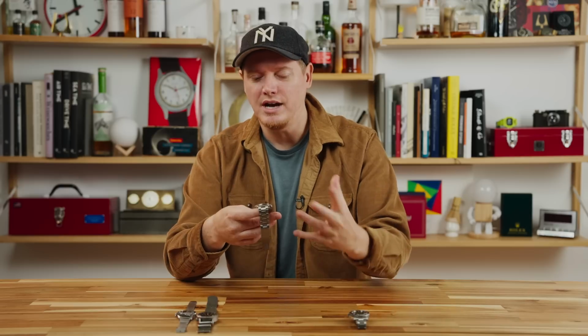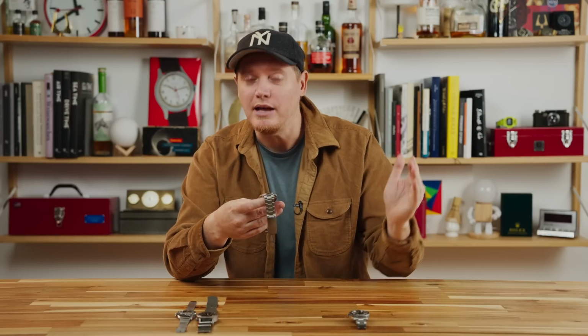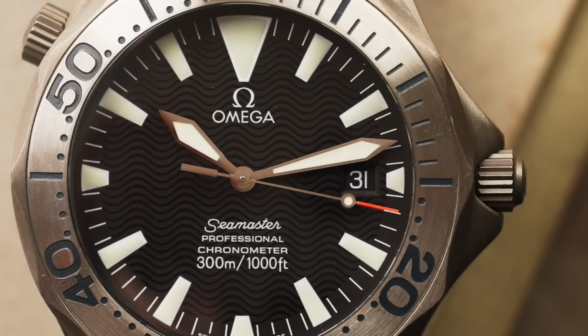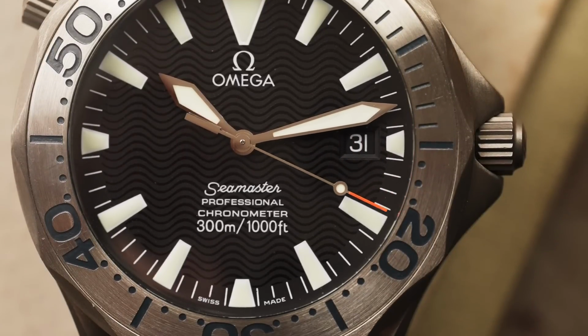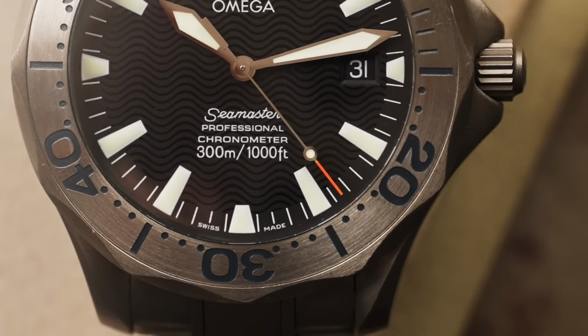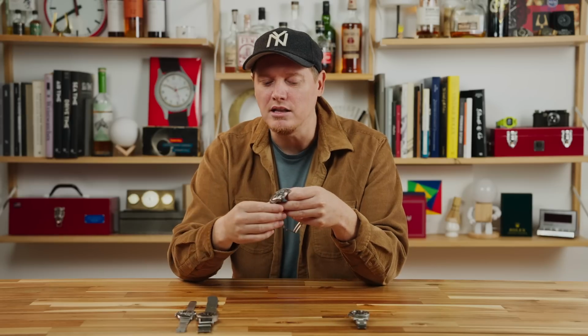And then looking closer at the dial, you'll notice some of the details like that wave pattern, that tight wave pattern that we so associate with the Seamaster is here, but it doesn't really overpower the rest of the design. This is a design that might fall into love it or hate it territory, but putting this particular reference on the wrist, it starts to make a lot more sense.